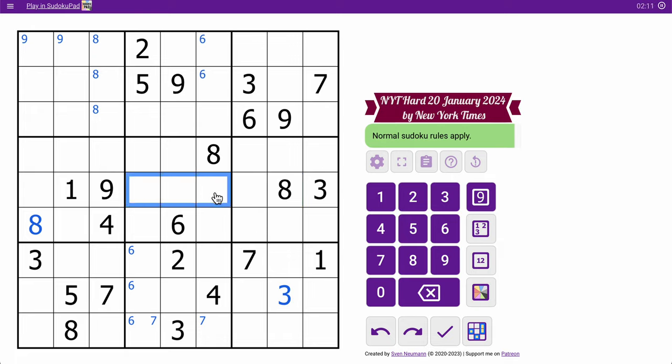Wait a minute. Where does 6 go in row 5? These can't be 6, so this. This can't be 6, so that. The only place left is right there. I put the 6 in one of these two.